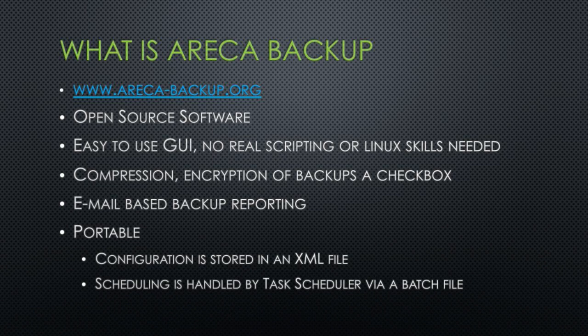And it's portable, so as we roll out new field sites or have new places to do it, all we have to do is grab a directory with an XML file for the entire configuration. And you just schedule it by using the regular Windows task scheduler.